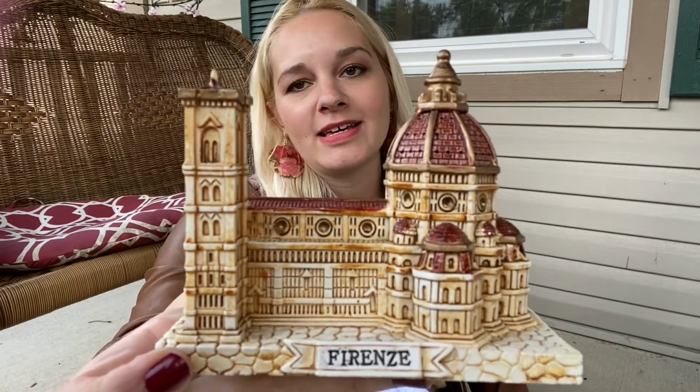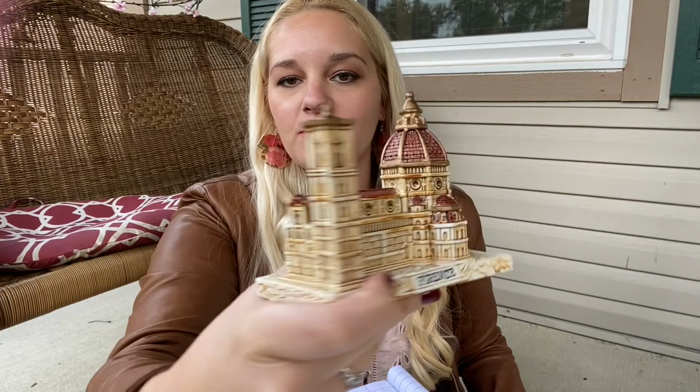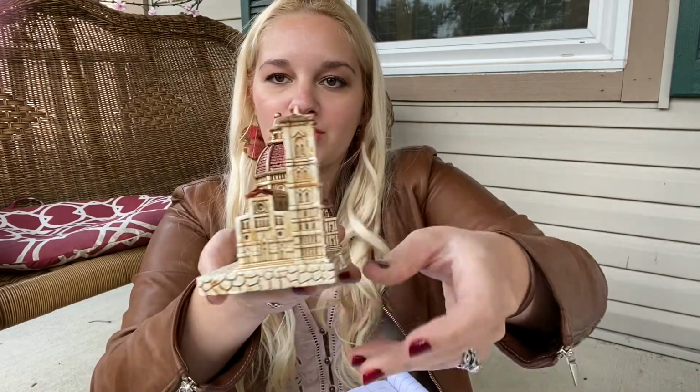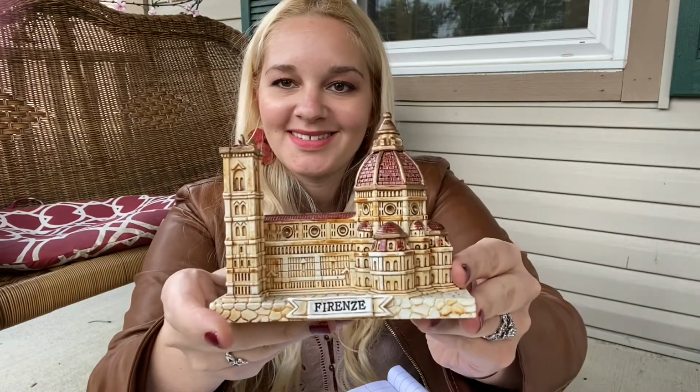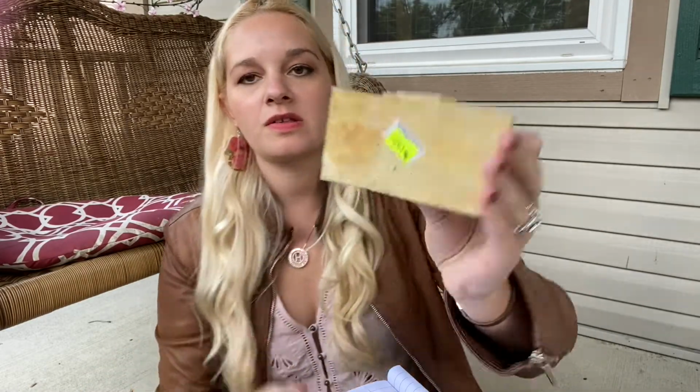Isn't that cool? I think it's cool. I like to see those things and I like to be reminded of where I've been. I know some people aren't souvenir people, but I do enjoy this stuff. And this, I believe, is right here. You can see it says 6.50, so 6 euros and 50 cents. I can't remember what the name is, if it's cents or something else.